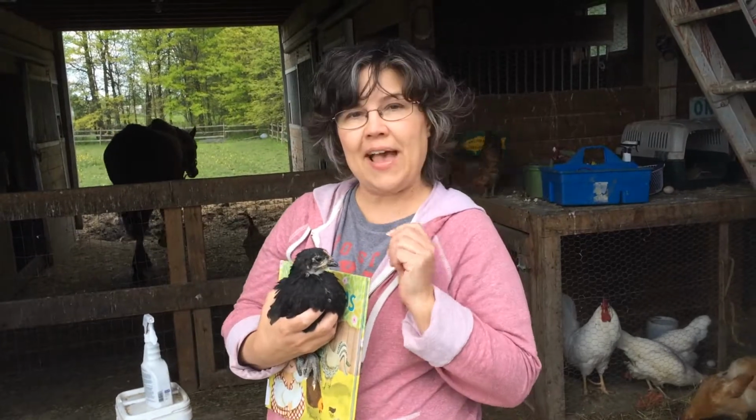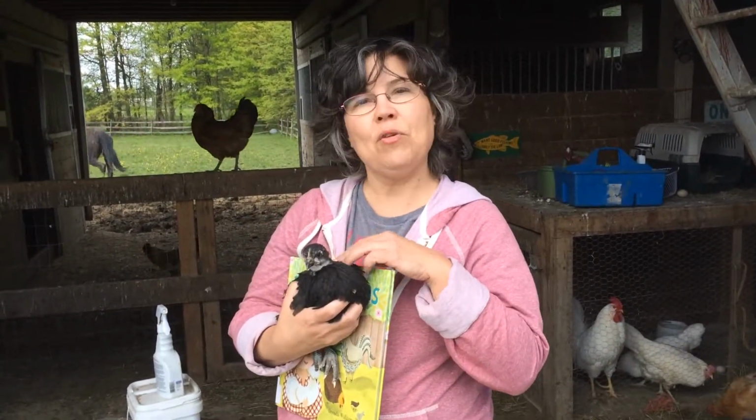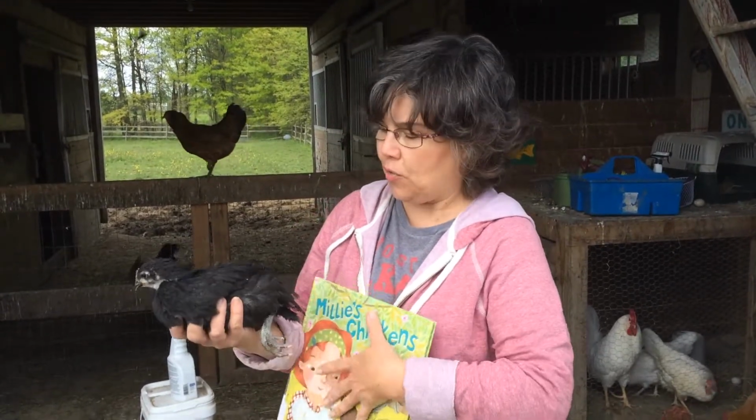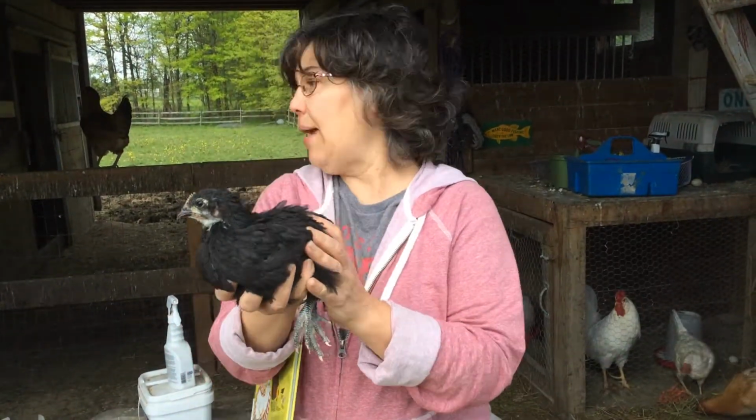So I brought my chick back. I had this in a previous story where she was only 1 day old, and now she's about 7 weeks old. And so this is about how much she's grown, and she has her feathers already. This is going to be a totally black chicken. It's a black Australorp, and I'm going to put her over here.